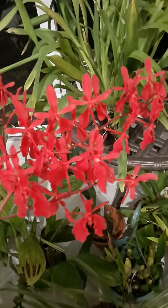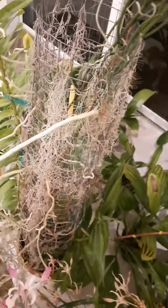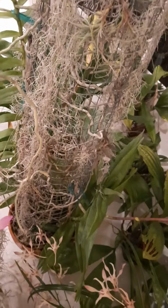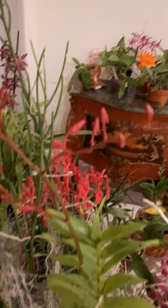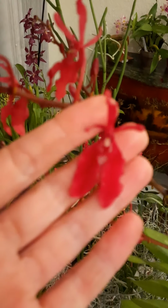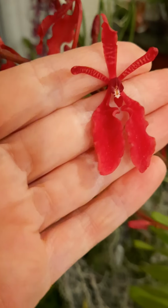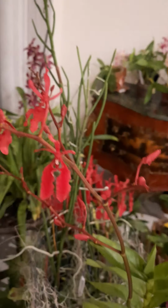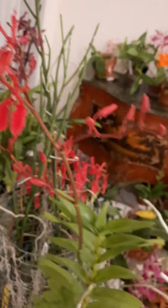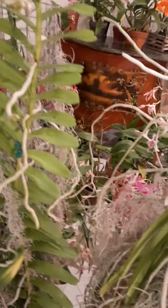I would not be able to pronounce that name correctly, but this is kind of like a totem or tower. Let's see if we go on this side. There is the other one opening up. This has smaller flowers. Would be nice if you could see the flowers. See? But it also branched out. It's one flower spike, and it branched out like this. It's beautiful. This is, I think, Rhinanthera Red Dragon.